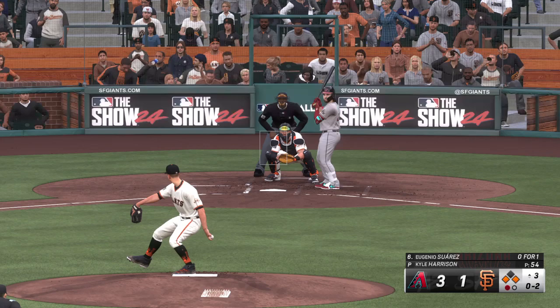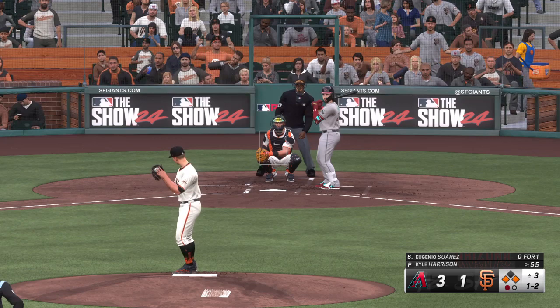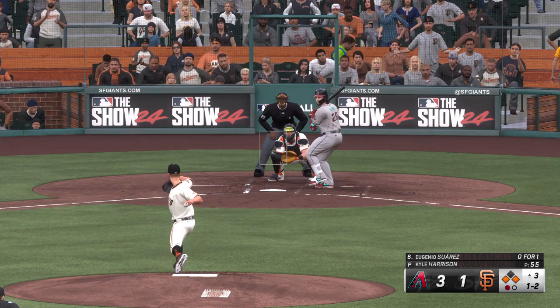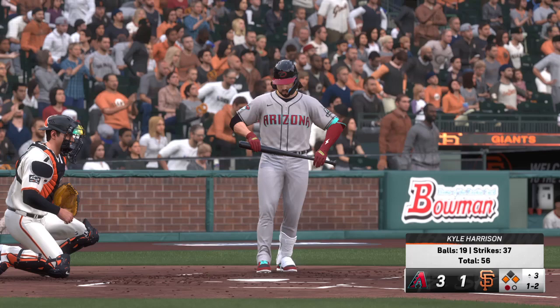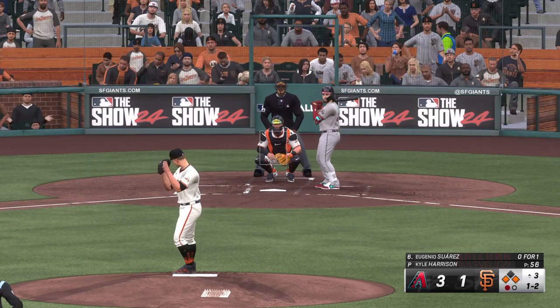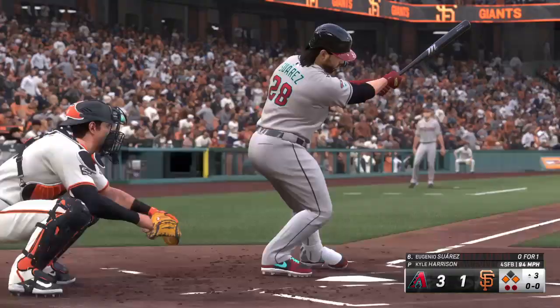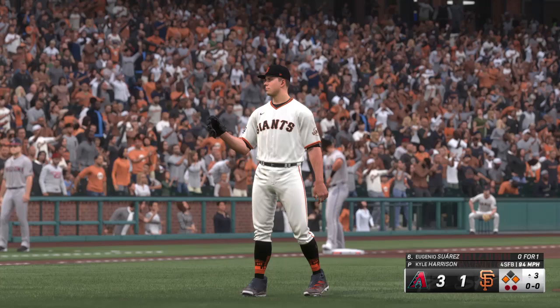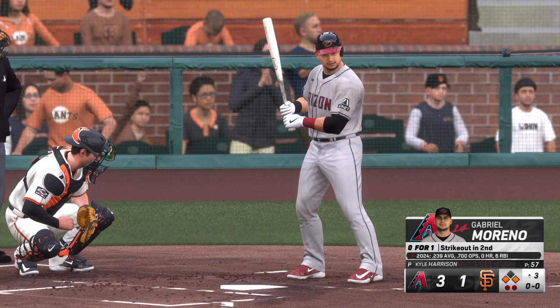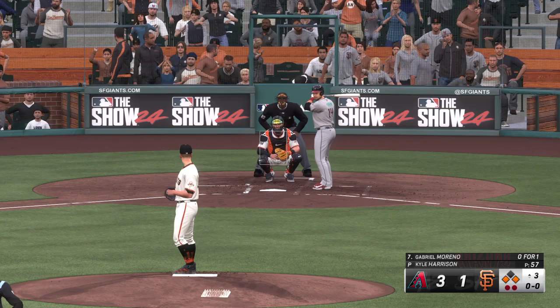Not even close there. Now 1-2. Runners are at the corners, one away. Swing and a miss. And he's down on strikes. And now two gone. Now up next for Arizona, Gabriel Moreno. 0 for 1, he struck out swinging last time. And that's in for a strike.